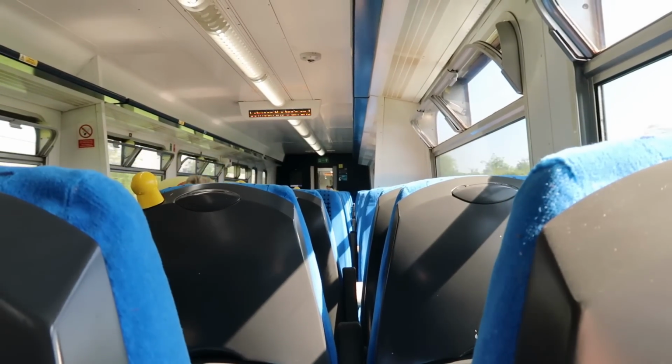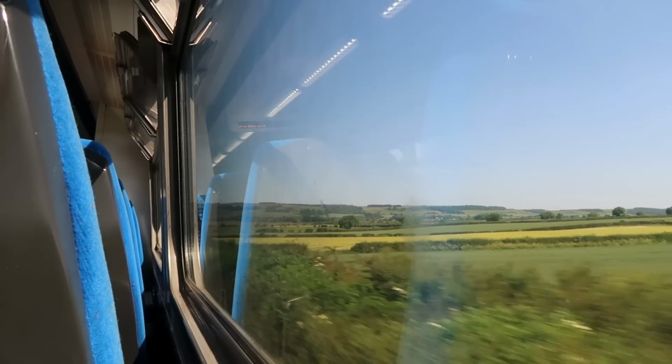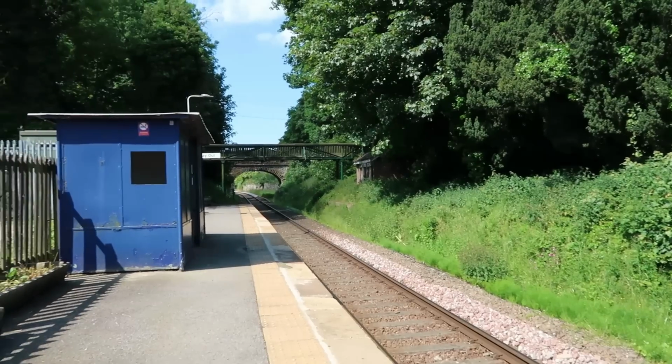It's 156481, I think. It's actually been a while since I've been on one of these 156s with these particular seats. I'm used to seeing these up on the Cumbrian coastline. Well, it did take me by surprise that the 156 was actually doubled up as well. I kind of thought it would just be a single unit down here, but it was a great surprise. And that has now brought me to Kildale.